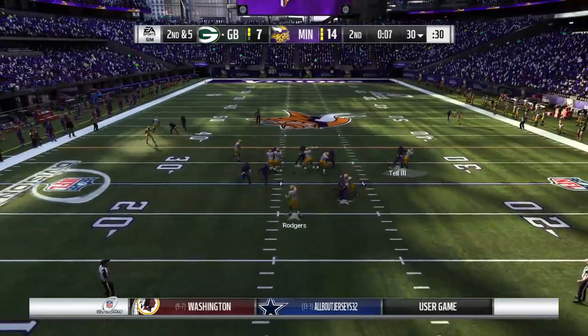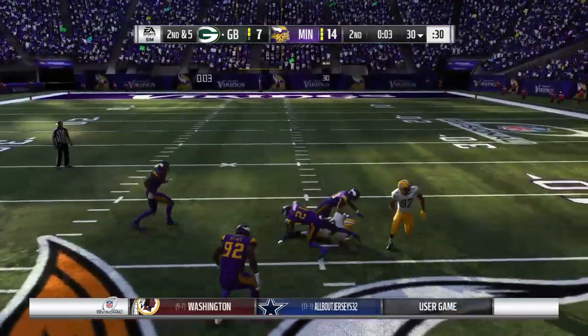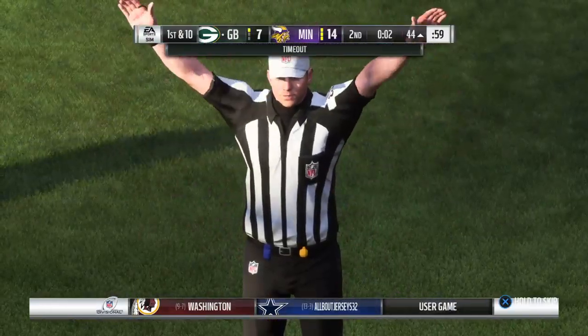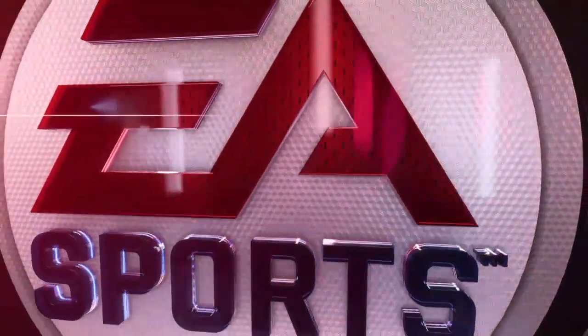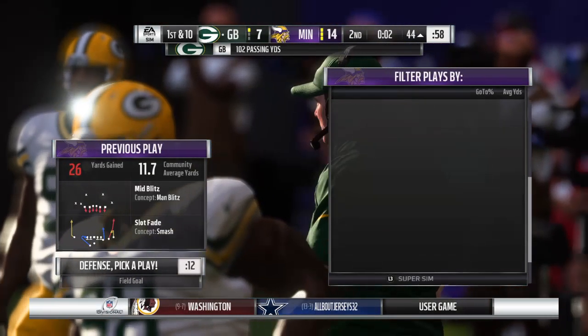Rodgers to throw on 2nd down. And it's a short one here, complete to the tight end. And they're going to have this across midfield and inside the 45. And we're going to get a timeout with 2 seconds remaining in the second quarter.